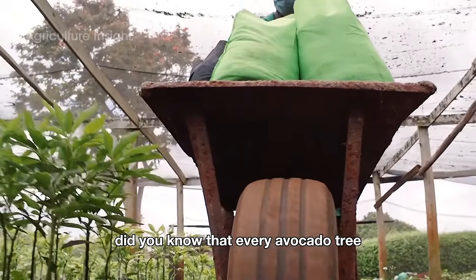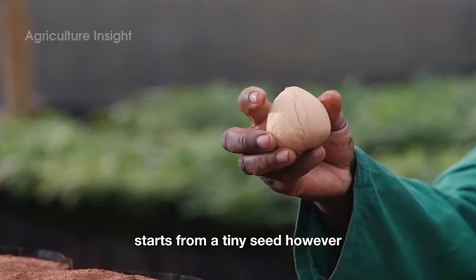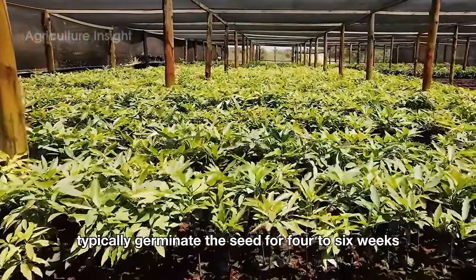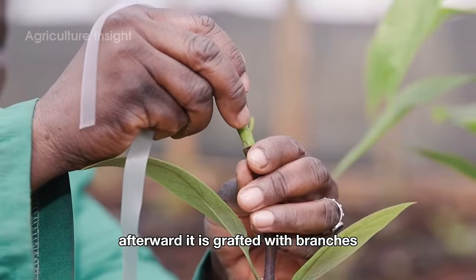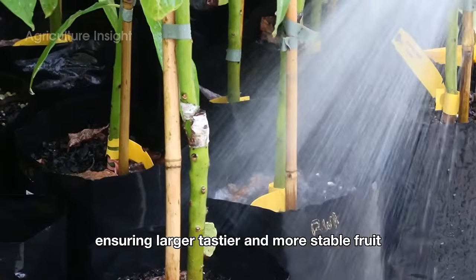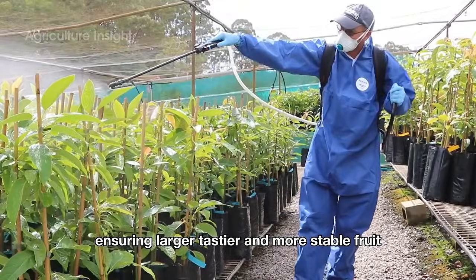Did you know that every avocado tree starts from a tiny seed? However, to ensure high yield and quality, farmers typically germinate the seed for 4 to 6 weeks. Afterward, it is grafted with branches from high-quality avocado varieties, ensuring larger, tastier, and more stable fruit.